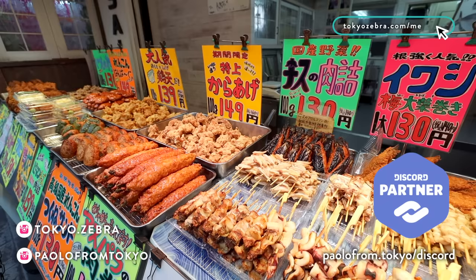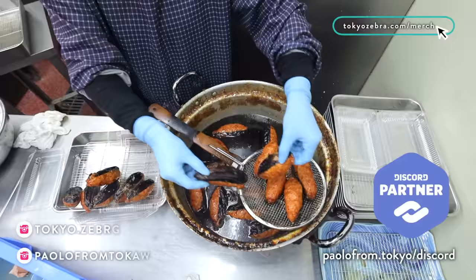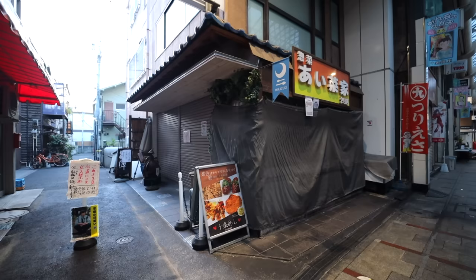Good morning, everyone. I've got a fun one for you today. I'm taking you behind the counter at a Japanese sozai shop. I actually introduced this place several years ago, but I'm back here now to go behind the kitchen to show you how it's all made. I'm a little early this morning, but Yamamoto-san should be here shortly.